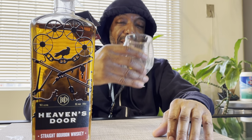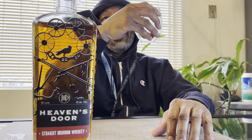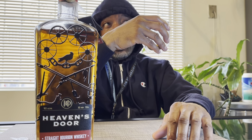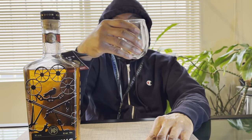Yeah, this is decent. I'm sipping, just reminiscing about all the fantastic days I've had, because I could be going to Heaven's Door as soon as I finish this. So I better appreciate life right now. And that's what I'm going to say, people. Appreciate life. Find yourself some good whiskey and enjoy it. Say cheers to your friends. You never know what tomorrow's going to bring. And it is what it is.